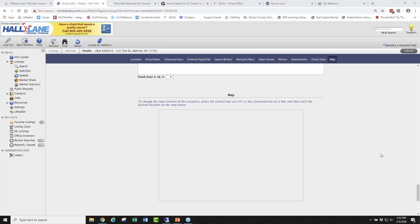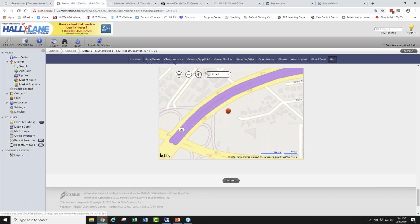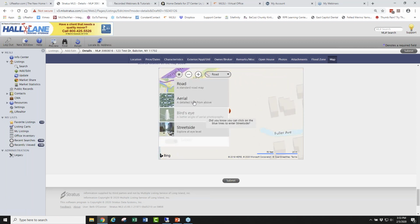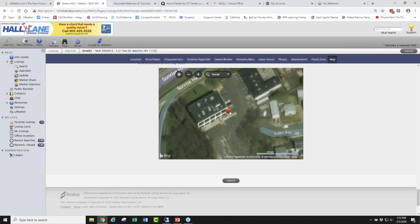And the one other thing about your listings is that it's your responsibility to take a look at the property and make sure the red dot is in the right place, because we use Bing Maps from Microsoft, and sometimes their interpretation of where that property is wrong. So what I do is I zoom all the way in, right? And I actually like to go to the aerial view, and that way I can make sure that I'm on the right spot, make sure that circle.